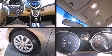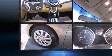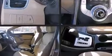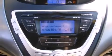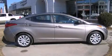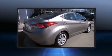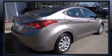The 2011 Hyundai Elantra. This four-door, five-passenger sedan just recently passed the 50,000 mile mark. The following features are included: front bucket seats, remote keyless entry, and a split folding rear seat. Audio features include a CD player with MP3 capability and six well-positioned speakers.